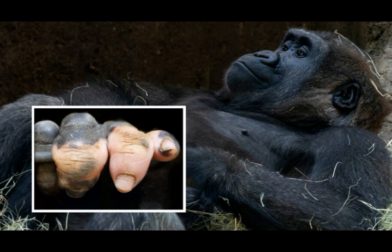Research has shown that humans, chimps, and gorillas all evolved from a common ancestor some 10 million years ago. The similarities between our species are noticeable, but not only in terms of shared anatomical features, but sometimes in our similar behavior as well.